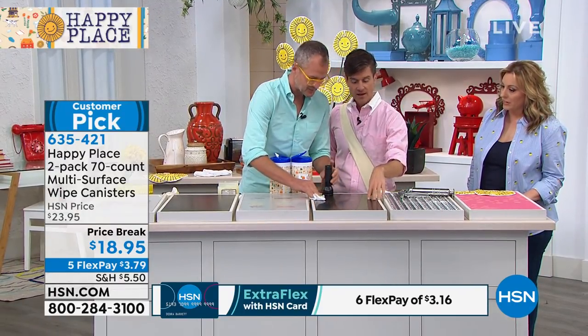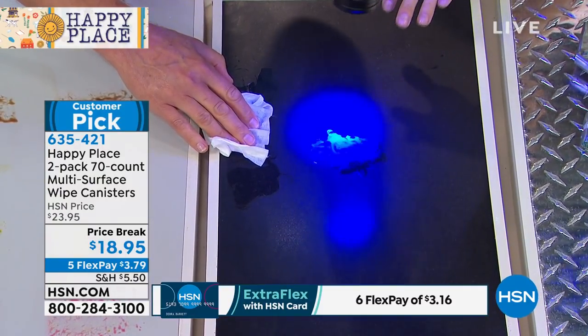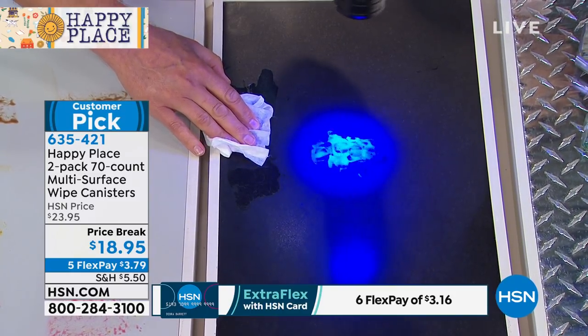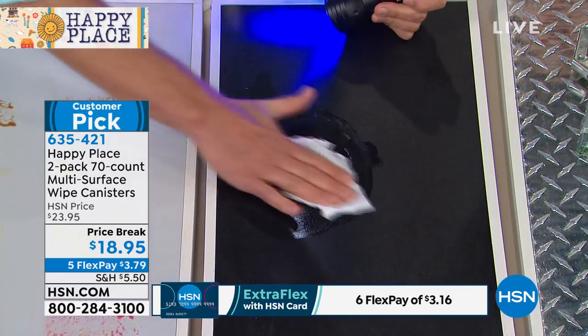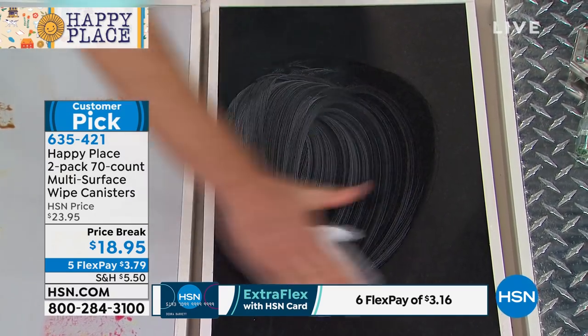Now we showed this on granite. And you see, there's some biomaterial on here. Like you made chicken, you had raw chicken. So you can see that glow in the dark. I was going to ask you about that. I'm so paranoid that I'm going to touch raw chicken and it's going to go right back in the food. Salmonella. That grossness, right? This will clean up the mess. But not only that, after that, I don't even need to rinse it.